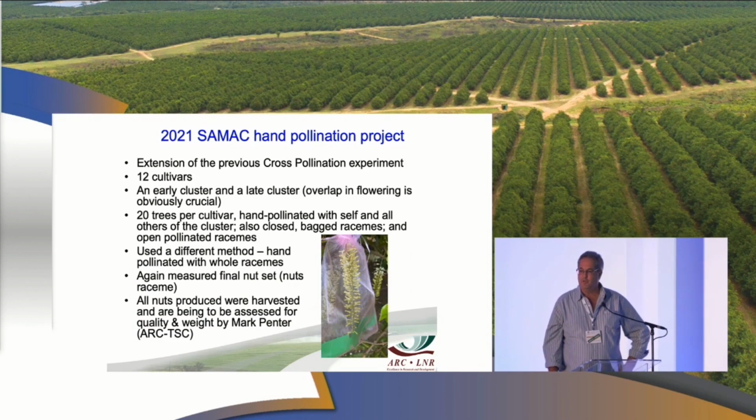And then the 2021 result is an extension of that. Now we used 12 cultivars, but because the cultivars flower at different times, and also because you literally logistically can't pollinate 12 by 12, we divided them up into an early cluster and a late cluster, 6 of each. So the early 6 cross-pollinated with each other, and the late cluster pollinated with each other. We did it a bit of a different method this time. We didn't use transparencies, we used whole racemes to pollinate them. And again, we measured the final nut set.